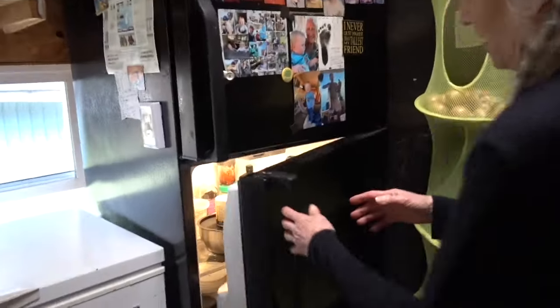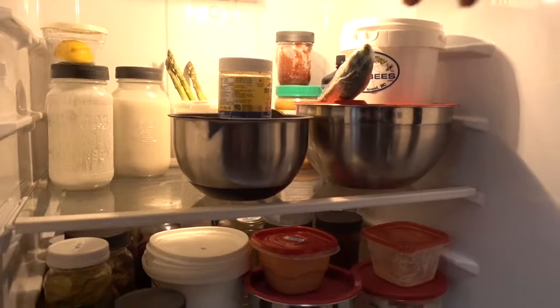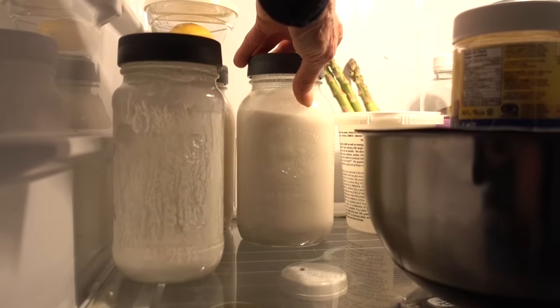Okay, the fridge doesn't look like anybody else's, probably because there's nothing processed in there. My mom is a vegan. She eats off the land. Look at this. This is coconut yogurt that I make. This is nut milk out of cashews, and that's your coconut milk. That's your yogurt.